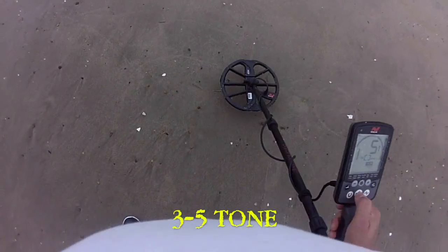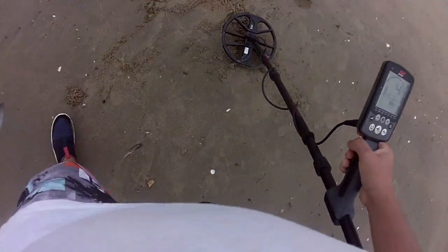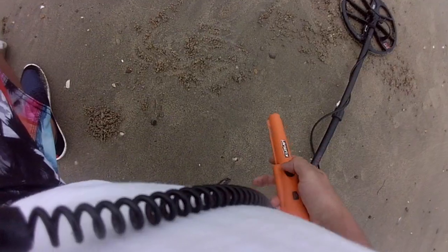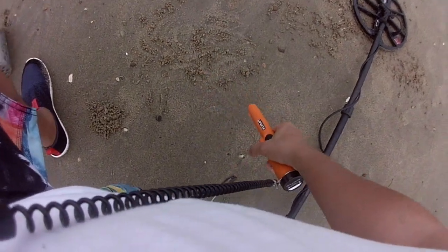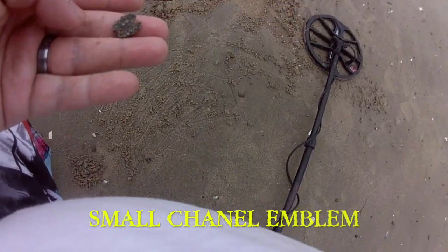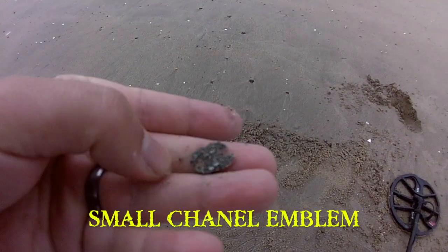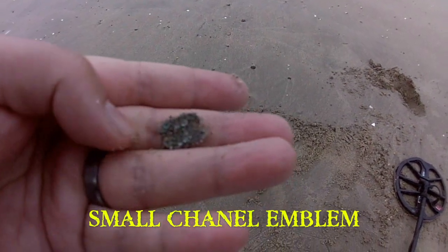If there's one thing I learned about this machine, you should always dig low tones. This, 3, 4, 5. Let's see what it comes up. It's here somewhere. Probably something really small. It's this. Show you guys. See, it has like these little gems on it. Not real.